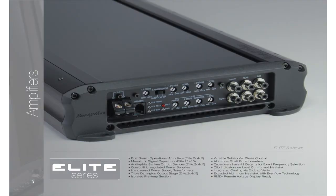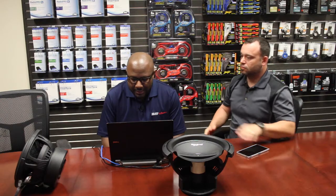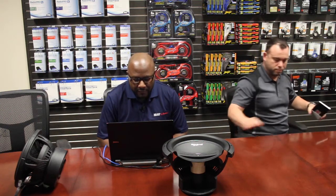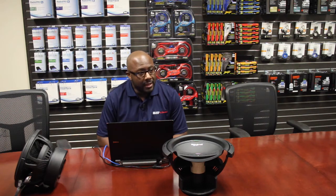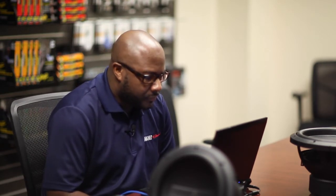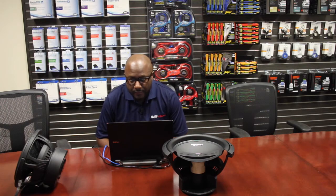So the Elite 5 is the multi-channel amplifier in the Elite series. You're talking about a Class AB hybrid amplifier. The reason we call it a hybrid is because the front 4 channels are Class AB topology and the 5th channel is Class D. Because of that, this allows the amplifier to be extremely efficient on the sound quality side of things for your front 4 channels. And then the sub-channel is going to be able to produce upwards of 1100 watts at a 1 ohm load.